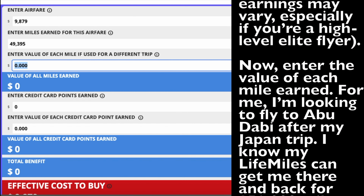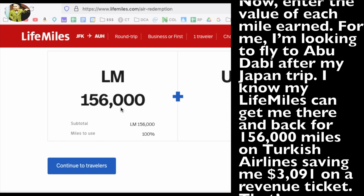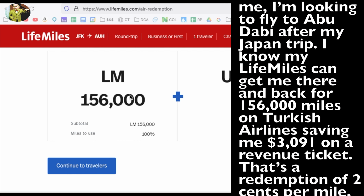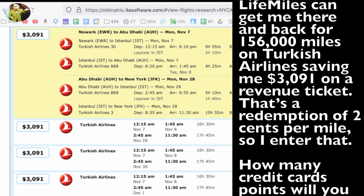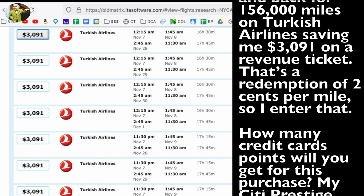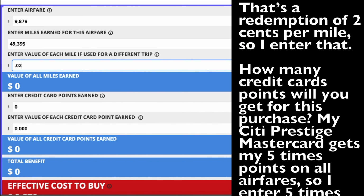Now enter the value of each mile earned. For me, I'm looking to fly to Abu Dhabi after my Japan trip. I know my LifeMiles can get me there and back for 156,000 miles on Turkish Airlines, saving me $3,091 on a revenue ticket. That's a redemption of 2 cents per mile, so I enter that.